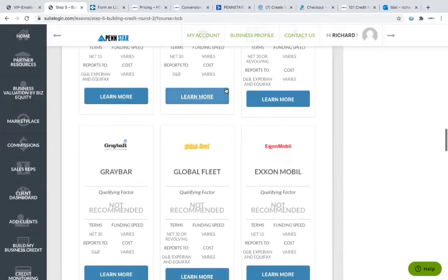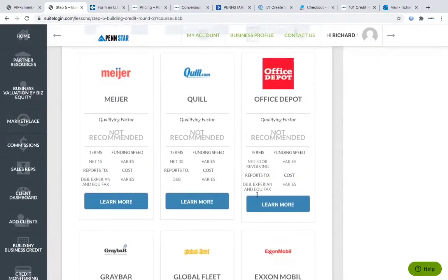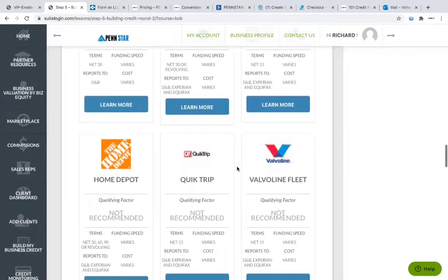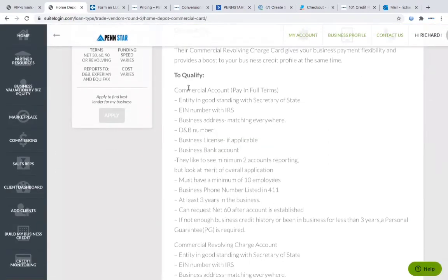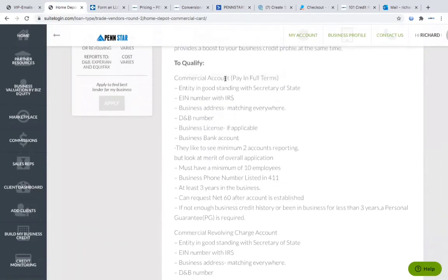Once you have those accounts, these are net 30 or revolving accounts at Office Depot, and you see who they report to. So everything is right at the tip of your fingertips. You don't need to go and research and find out what kind of accounts Home Depot has, who they report to, what you need to have to qualify. Let's pull that up. You need to have a commercial account paid in full terms.